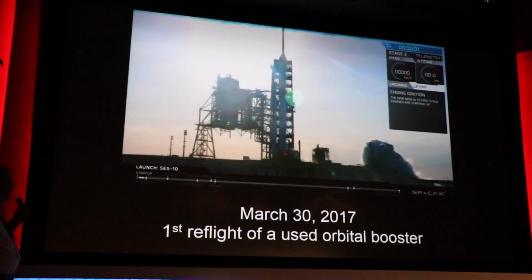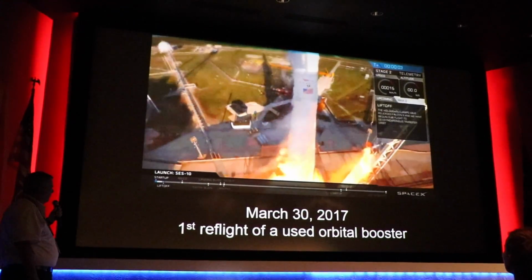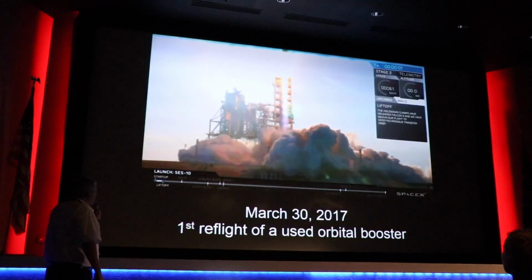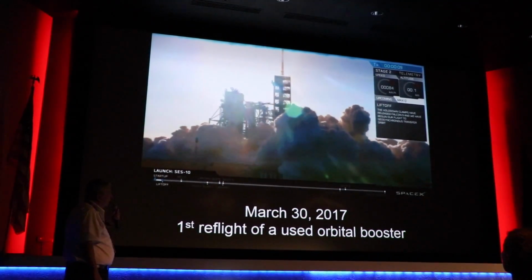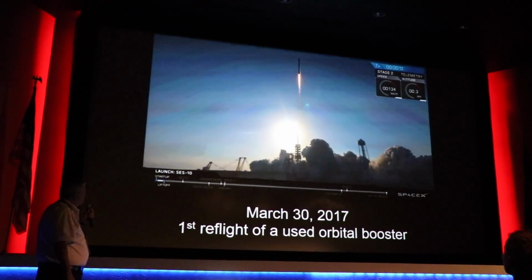Now, if you guys think watching a rocket go up is pretty cool, it is. Especially this really quiet one. Yes, a lot of great mufflers on that thing. So yeah, it's pretty cool going up, and that is 39A. That's the most famous launch pad in the world. There it was. The first used orbital booster.